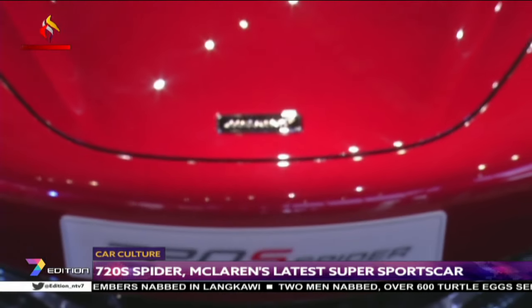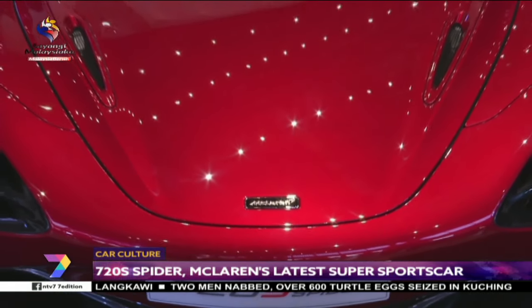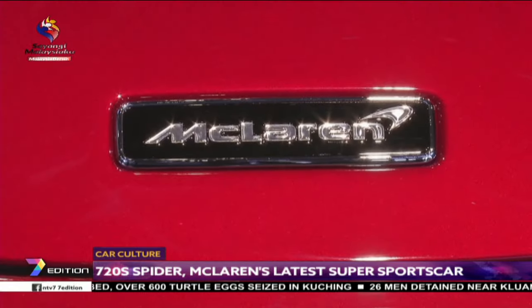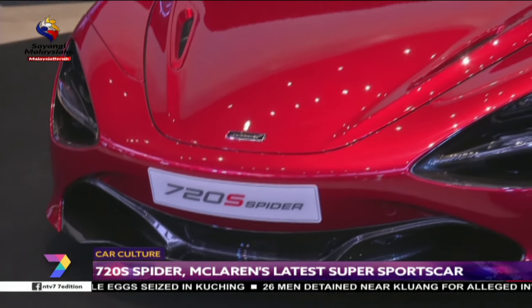The 720S Spider is available in 23 exterior colours and in 3 different specifications: standard, performance and luxury, and is priced from 1.2 million ringgit before duties and options.